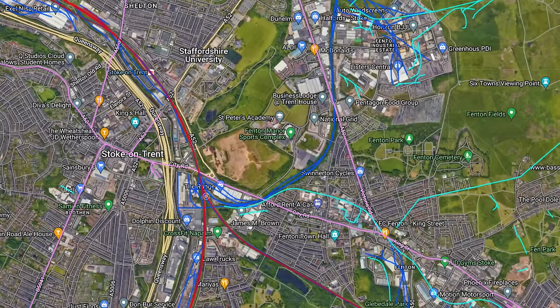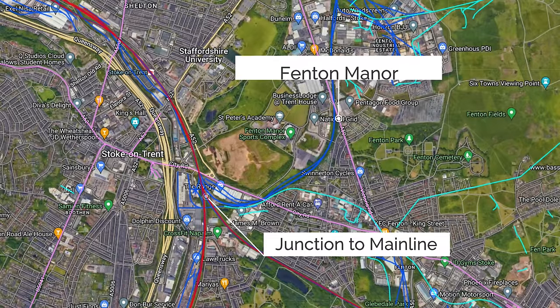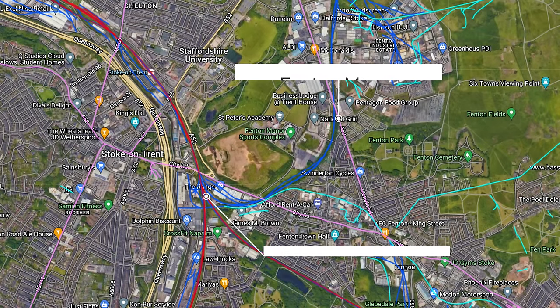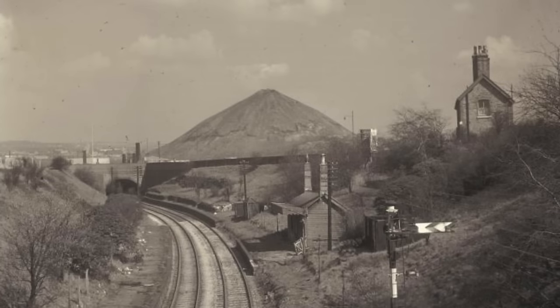Off towards the junction leading into Stoke-on-Trent. Not very far at all. There is the junction of the main line. You've got the line off towards Derby, down on the right-hand side there, look. And we are just here at Fenton Manor. Now, there were two platforms at this station, and it opened in October 1889. So a different date to all the other ones yet again, but closed on the 6th of May 1956. The following station would have been Stoke-on-Trent.